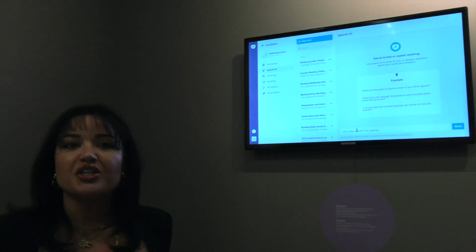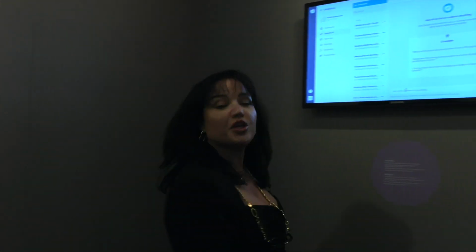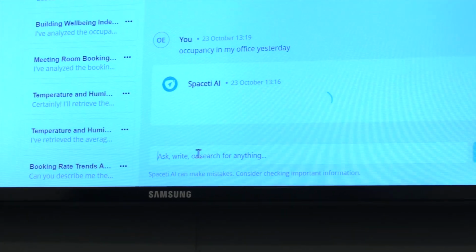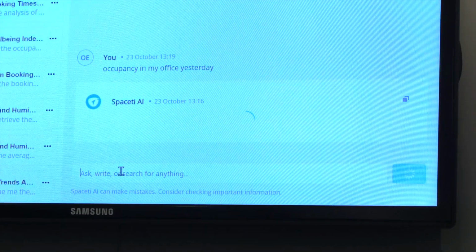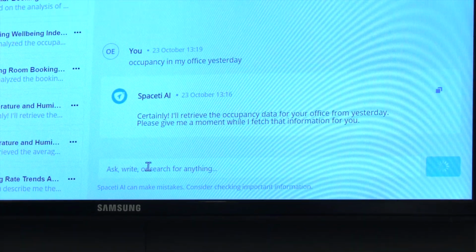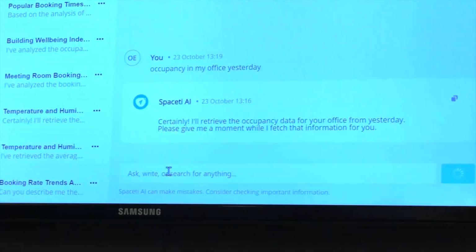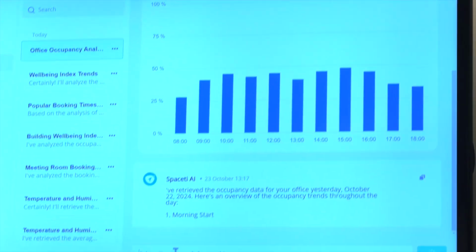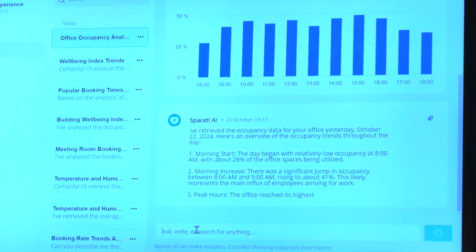For example, one of the questions that you can have is, what was the occupancy in the office yesterday? By simply asking the question live, I'm going to wait for Spaceti AI to do the job for me, fetch the information, aggregate all data that we have, and do a little analysis for me. If you need to present to anyone, this is a way to do it. Makes you save time and effort.